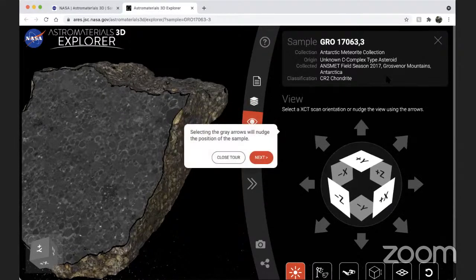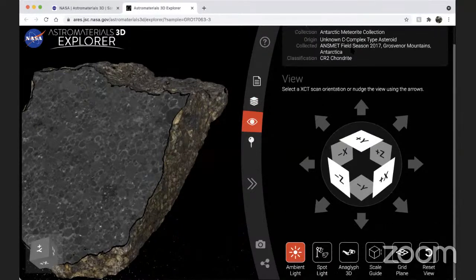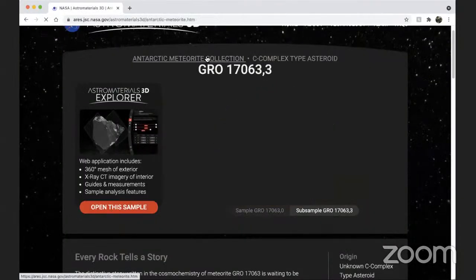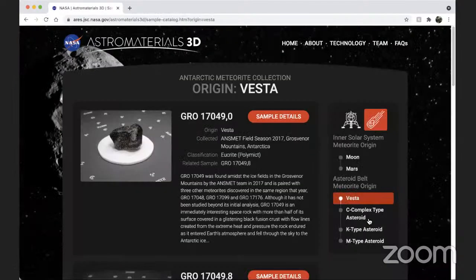And that can help guide you as you learn about everything that we've included. So I'm going to close this sample out for now, and I'm going to head back over to the Antarctic Meteorite Collection homepage, and I'm going to go to another sample from VESTA.